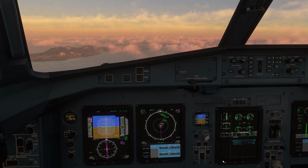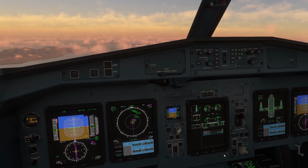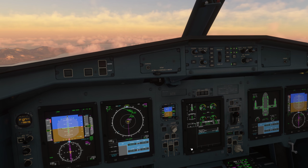Alright, seatbelts and landing lights are on. Altimeter's at 5,000 feet. Cabin altitude is going down.